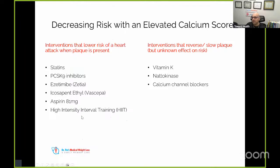So, there's a lot of different things that have decreased score or decreased risk of having a heart attack: high-intensity interval training, exercise, aspirin, prescription grade fish oil, some drugs. There's some things that maybe have an effect on plaques: calcium channel blockers in the setting of hypertension. Nattokinase is shown to reduce carotid plaque. Vitamin K2 has been shown to halt plaque progression. But it's unclear. These are more theoretical. I'd probably take them, but I would caveat that we've not done an outcome study with these.